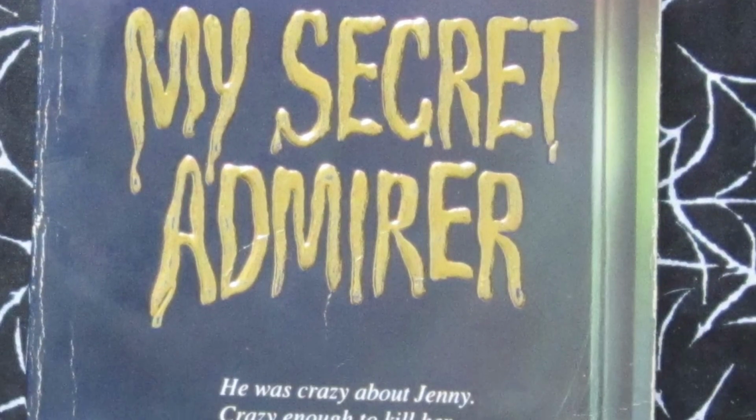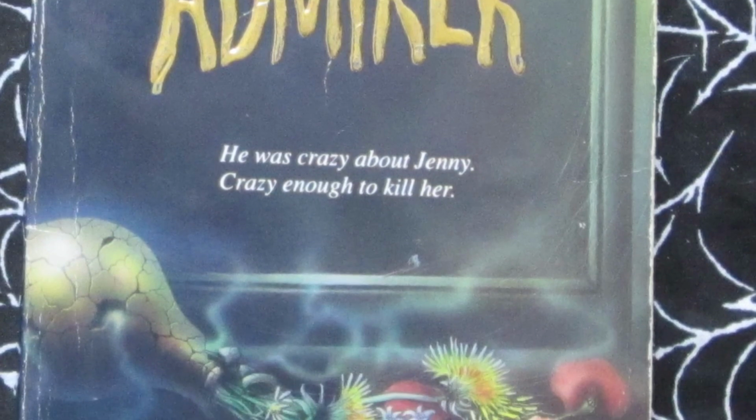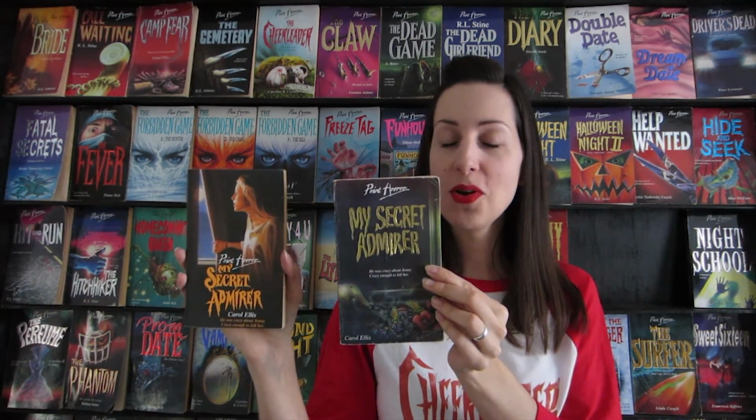The second cover has this dripping font for the title, and then we see this vase of flowers knocked over. Yeah, I think I prefer the 1991 cover to the 1994 cover, but they're both pretty good.